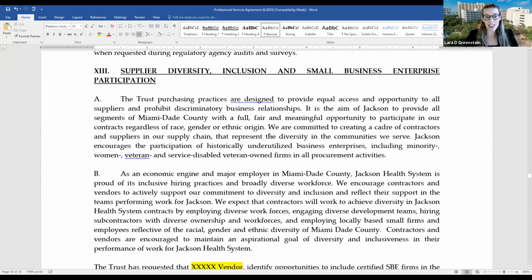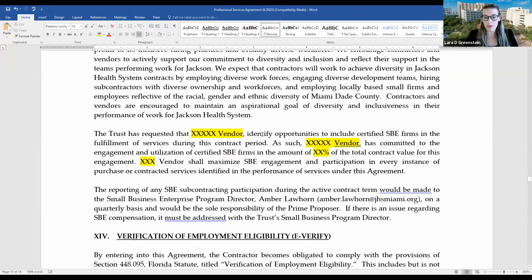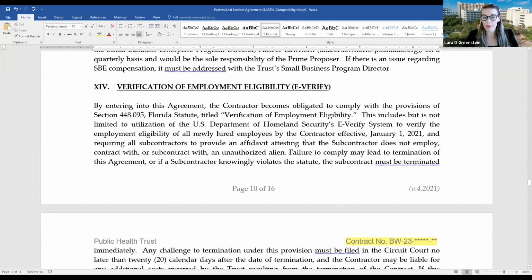Another important part are SBE provisions. So of course, we always encourage SBE participation, and for all of our bid waiver contracts, our wonderful SBE team reviews for opportunities. So all of our purchases are reviewed, and we have language in our contract that enforces our commitment to engaging SBEs, and every bid waiver is reviewed for SBE participation, and we include language here if our team does identify a percentage to be contracted out.